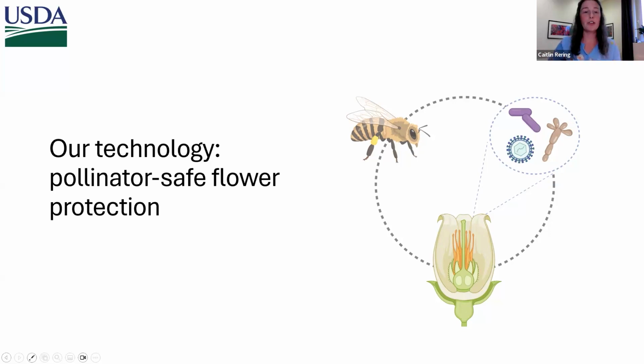I also think it would be really interesting to see, what if we combined Botector and Aureobasidium with our consortium? Are we able to elevate protection even more? So a lot of promise there.